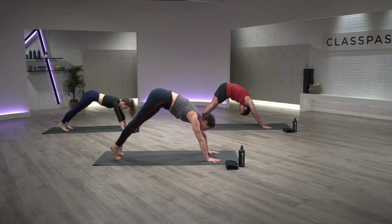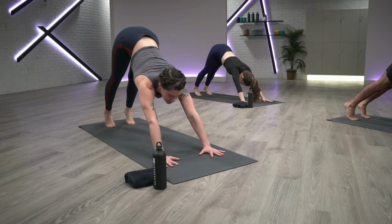Roll forward, shoulders over wrists. Look forward. When you exhale, take it up and back. Down dog. Do it again. Inhale very slowly. Roll forward.